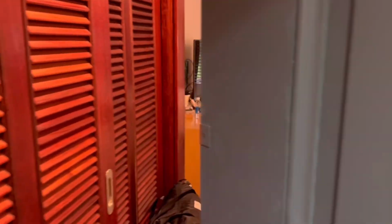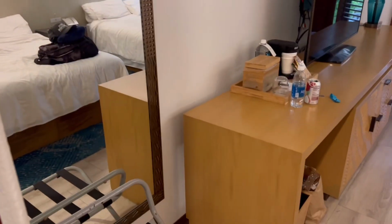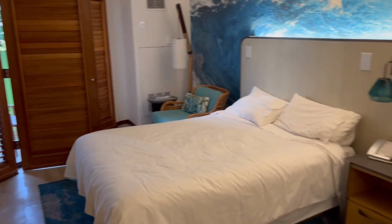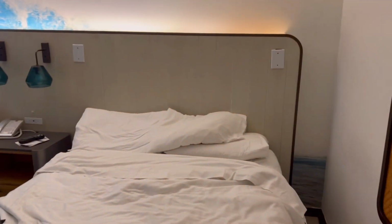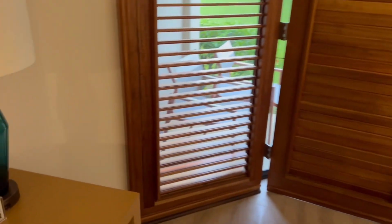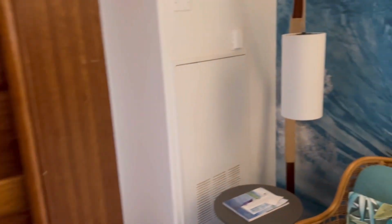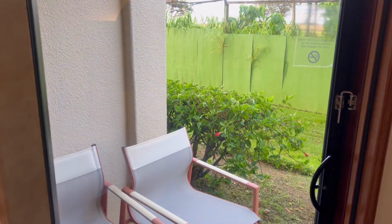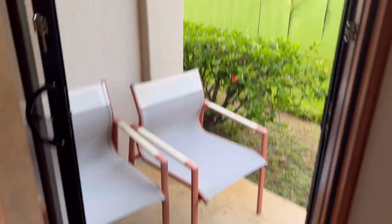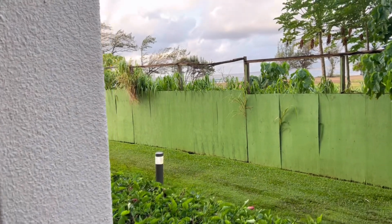The outside is the main picture, but here's a quick view of our room. Just a simple two-queen bedroom, TV, cabinets, closet, standard bathroom, a chair for seating, and a small desk. We're on the ground floor. There's a small lanai that borders the property. Seating area, and it looks out to the ocean.